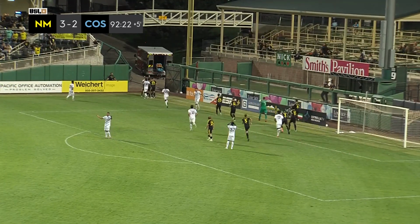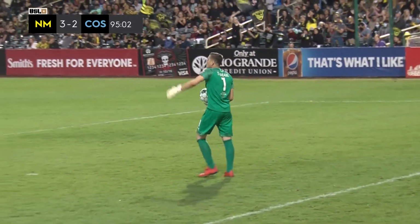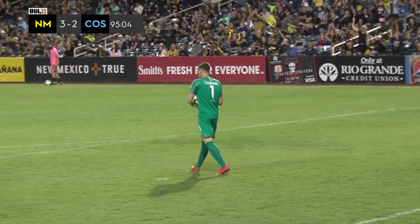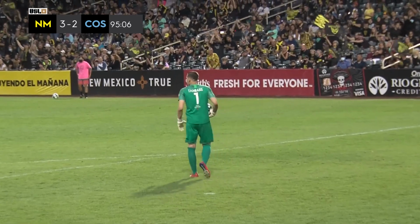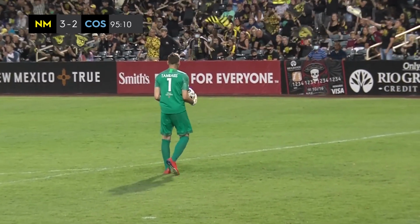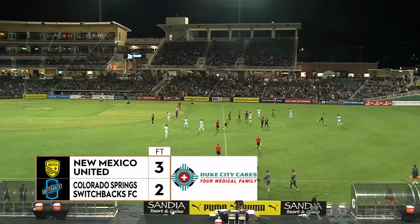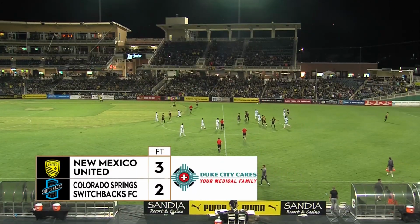Oh, and a red card has been issued. And again, that sigh of relief again. The 5 minutes is up. New Mexico United fans are on their feet. They feel like that's it. And that is the full-time whistle here at the lab. New Mexico victorious on blackout night over Switchbacks.